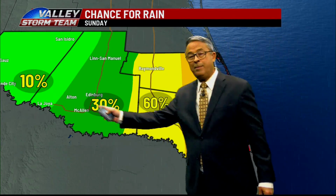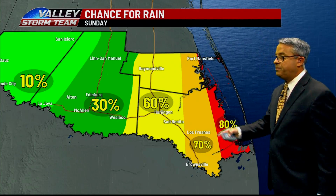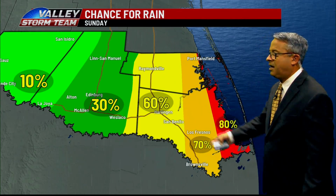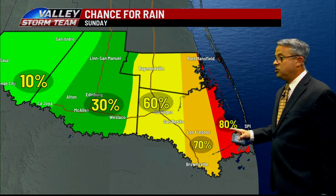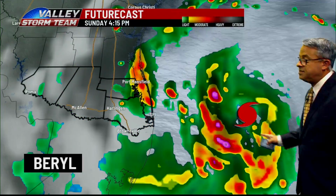As far as rainfall potential, these are percentages. 10% Rio Grande City, 30% McAllen. This is the chance that it will rain for tomorrow. 60% Harlingen. So you can see from the mid-valley to the lower valley, our chance for rain is looking good. And we'll basically follow the storm system as it moves to the north.